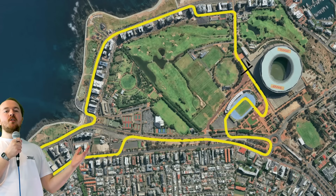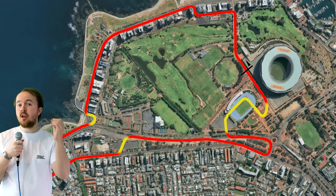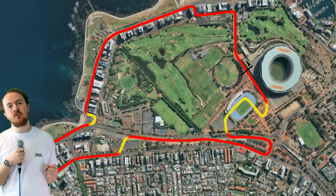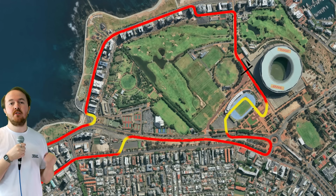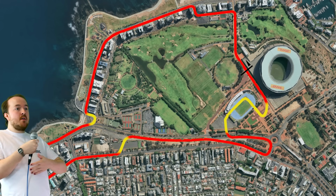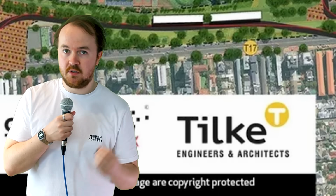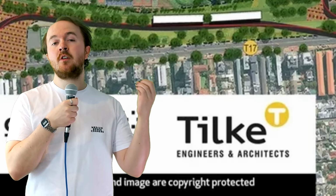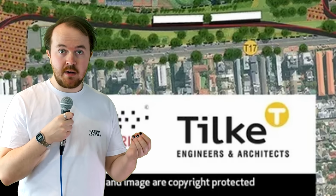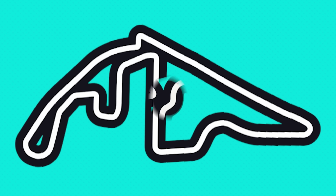Let's get into it. So, a couple details about this track. About 85% of its distance is on existing public roads, making it very much a street track. So expect to see some narrower corner profiles and less grippy tarmac than a permanent circuit, much in the same way as Baku or Singapore. It's designed by Tilke Engineers and Architects, the company of Herman Tilke, who is famous, or for some people infamous, for designing many of the tracks that we currently use in Formula 1, namely the modern layout of the Red Bull Ring, Bahrain, Shanghai, Singapore, Yas Marina, COTA, Baku, Jeddah, and the Las Vegas Strip circuit.